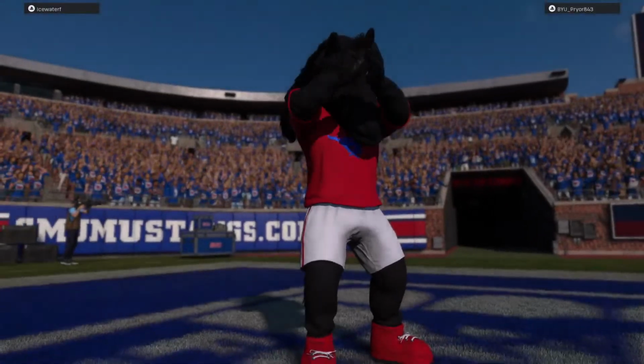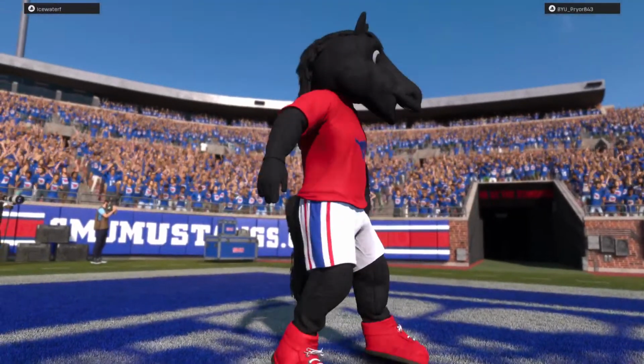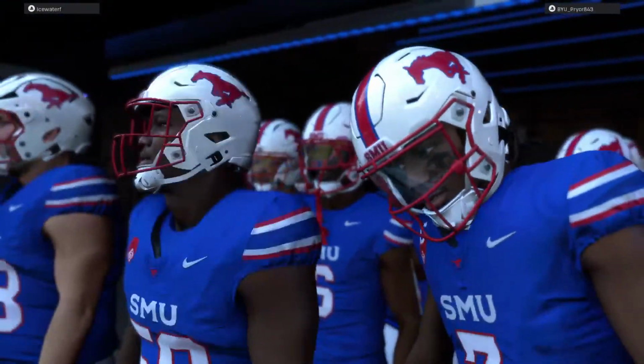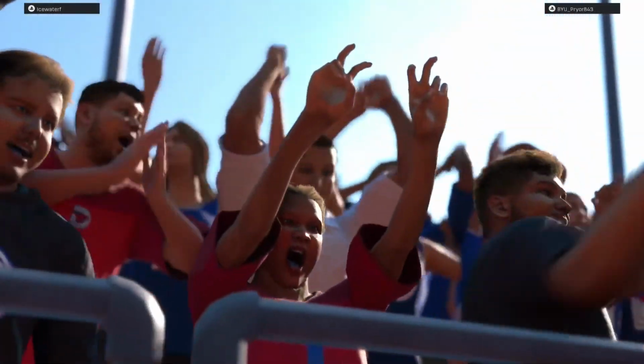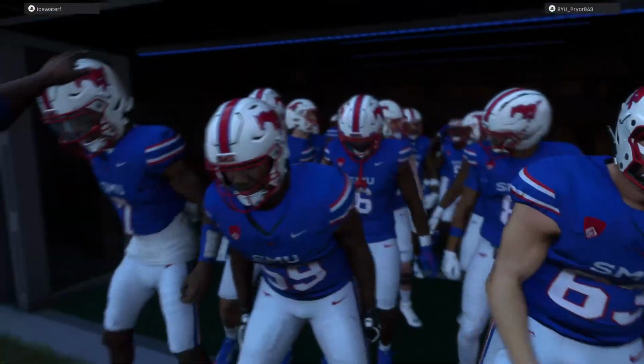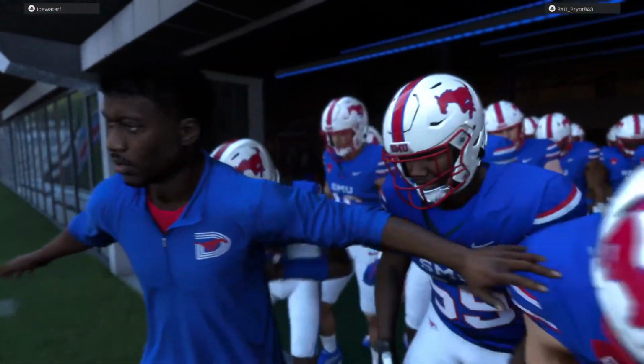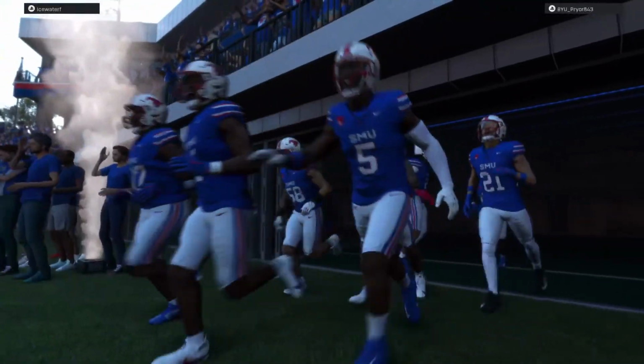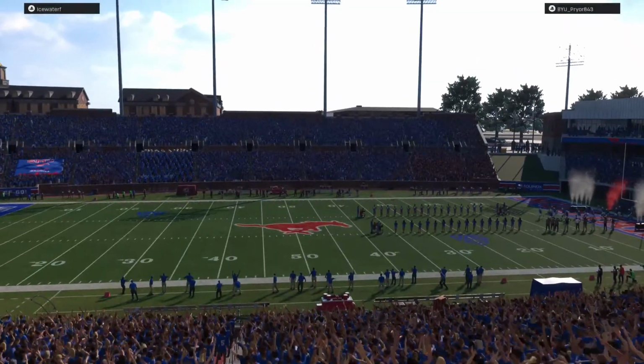Great to have you with us from Gerald J. Ford Stadium in Dallas. Just about halfway through the season, and things are starting to take shape here in our coverage of EA Sports College Football. It's the South Carolina Gamecocks and the SMU Mustangs. Reese Davis, Dave Pollock, and Jesse Palmer with you.